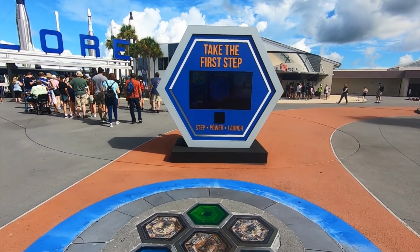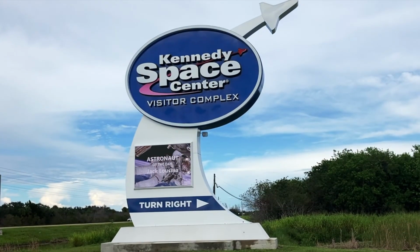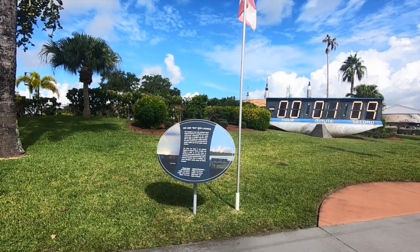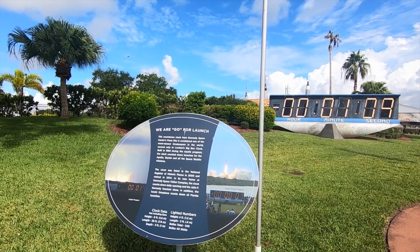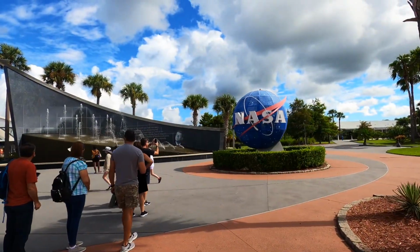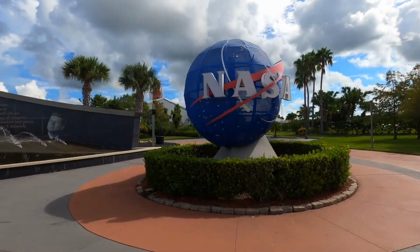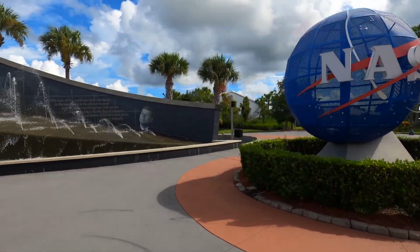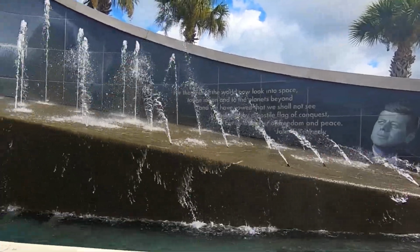Hey, this is Nat, and we're off our couch at the Kennedy Space Center Visitor Complex located in Merritt Island, Florida, about an hour east of Orlando. Kennedy Space Center is known as the birthplace of American spaceflight. The center has recently celebrated their 60-year anniversary and is still making tremendous strides in the field of space exploration.